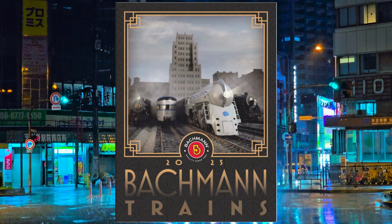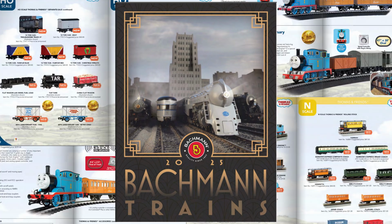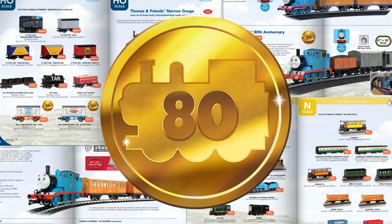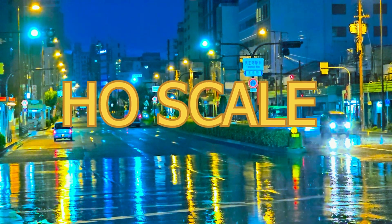The first Bachmann catalog of 2025 has finally been released on their website, so today we're going to look at everything Thomas related that was revealed in this catalog. 2025 is the 80th anniversary of the Railway series, so most of Bachmann's announcements this year are actually going to be related to that. First up, we're going to look at the HO scale announcements.